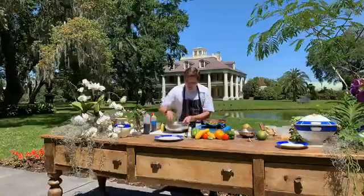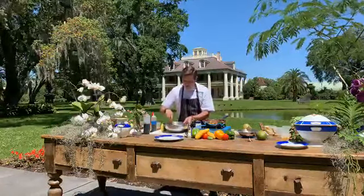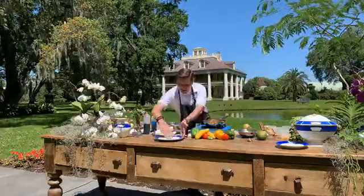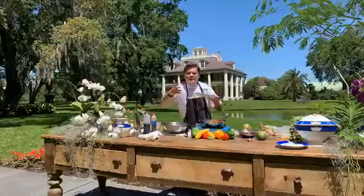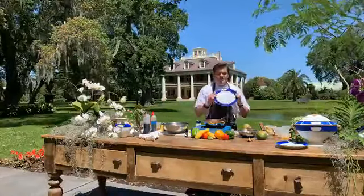So now that we got our crab cake sauteed off, and we got our remoulade sauce beautifully mixed up, I'm gonna start by going to our plate now. Let's talk about these plates. If you are ever a guest here at Houmas House, you'll see that we serve all of our dishes on these plates right here.